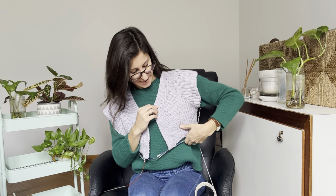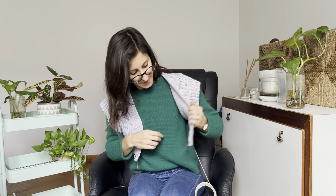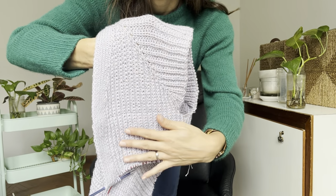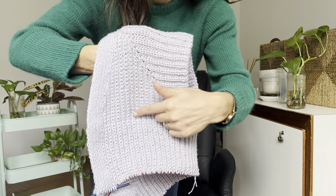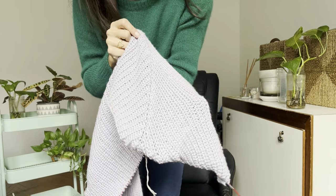This is knitted in half fisherman's rib, so it looks like fisherman's rib from the outside, so the right side of the fabric, but it looks quite weird on the inside. I'll show you. Right side, so these are kind of ribs, and it looks a little bit messy on the inside.